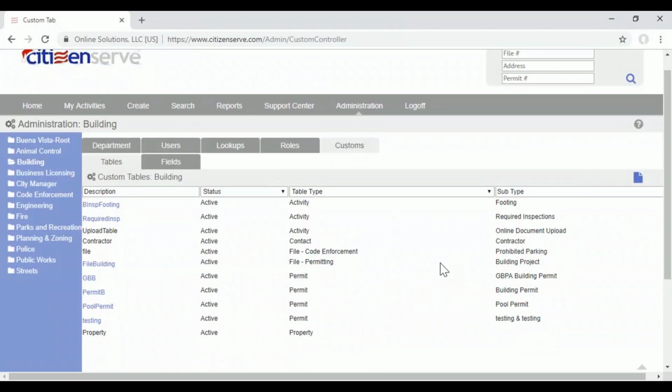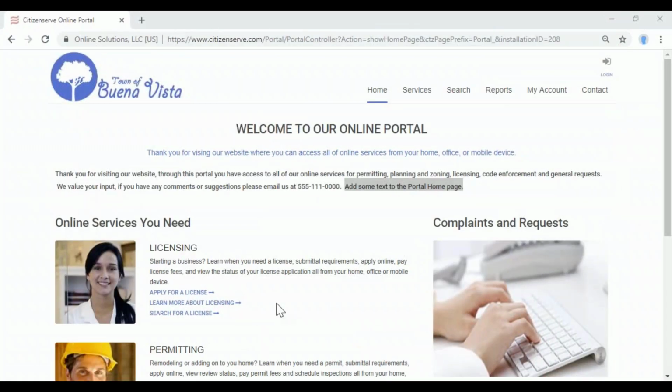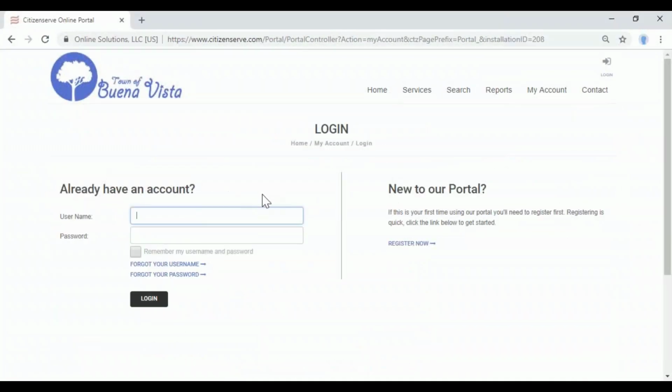So I added a field to this permit type. I wanted to show you the integration with the portal and how easy it is to do some of this stuff. So we'll jump back over to the portal here. People register under my account here. I'm going to do a quick application so you can see what that looks like, and we'll talk about what the staff side looks like in a second.